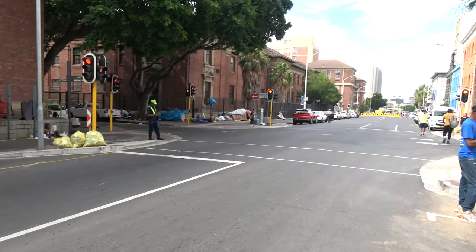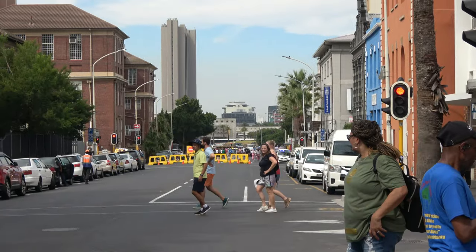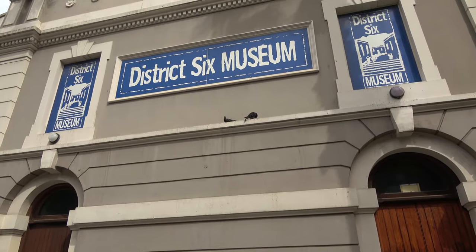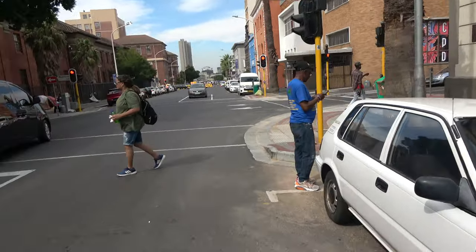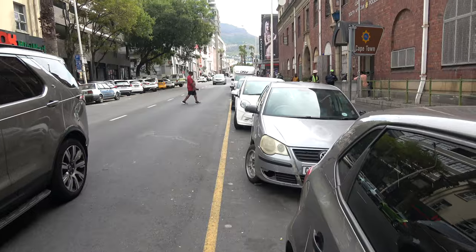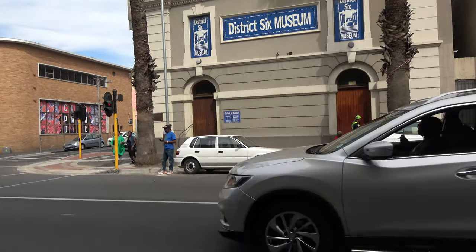All right, and when you look straight down, there's a historical festival that takes place, and it's been an incredible festival, full of colors, full of energy. Police station, District 6 Museum. Isn't that ironic, right?